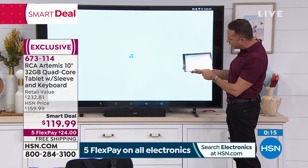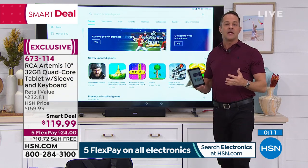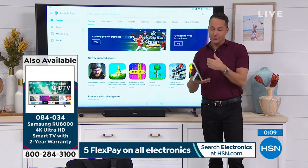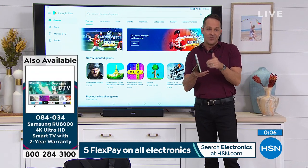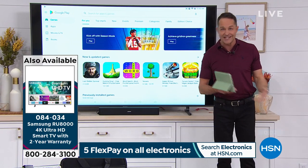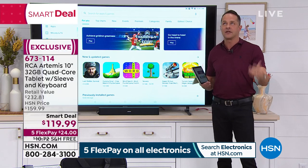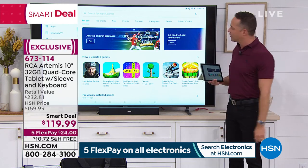Want to show you something else that's really cool. It's not just going on the web necessarily. If you want to go into your apps, maybe you want to enjoy Facebook, or maybe you want to take a movie from your tablet and send it wirelessly to your television. Maybe you want to do that at a hotel instead of paying to watch a movie there. Maybe you have a Netflix subscription, or gosh, go to YouTube. There's a gajillion free things to watch on YouTube.